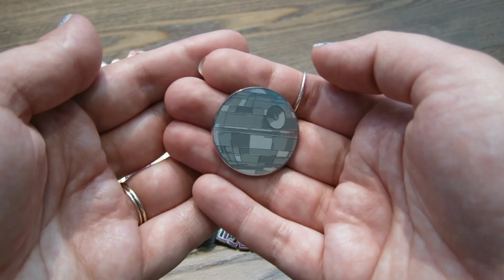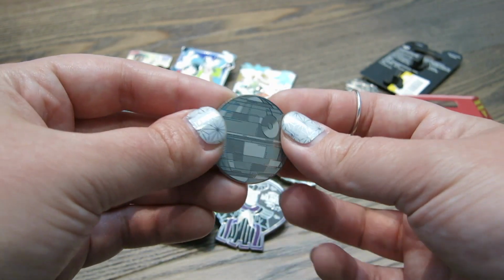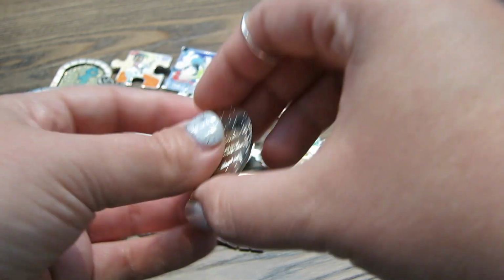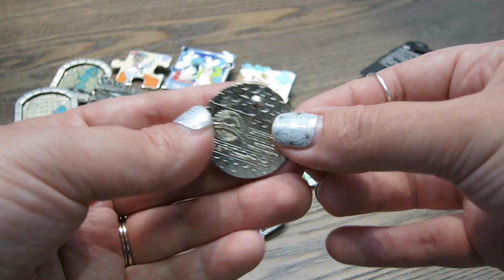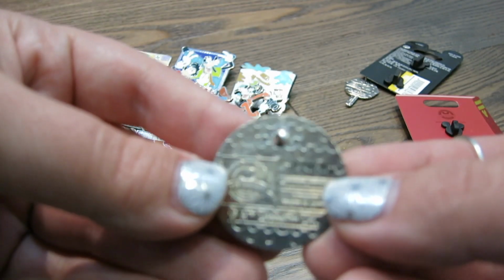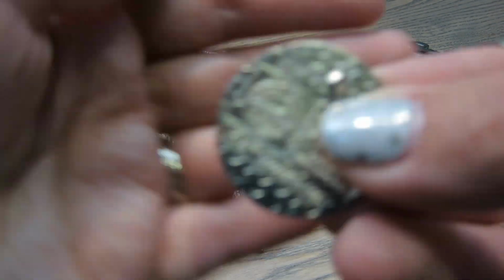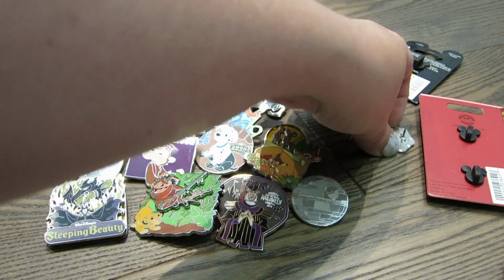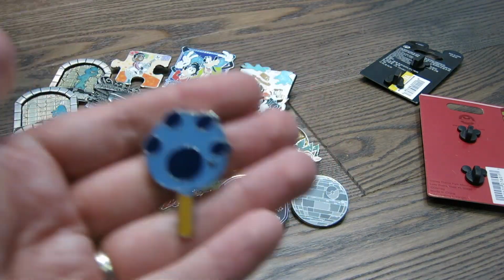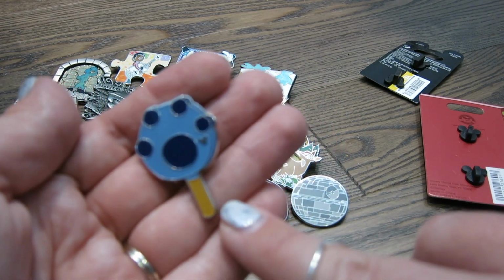This is when I was down to my last 2 tabs and it was kind of getting down to slim pickings on the boards, but I believe this is from a Star Wars booster pack. And it's not limited edition or anything, but it is still, if my camera will focus on it, an artist proof.